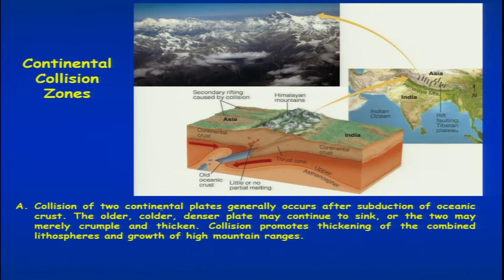So collision of two continental plates generally occurs after subduction of oceanic crust. The older, colder or denser plates may continue to sink. So definitely it continues to sink, but there is no more oceanic plate available, and no volcanic activity will be seen on the overriding plate.